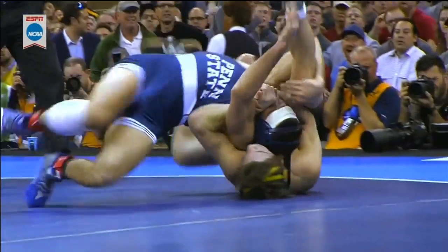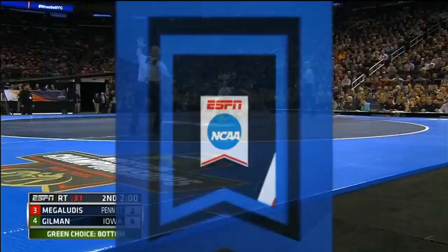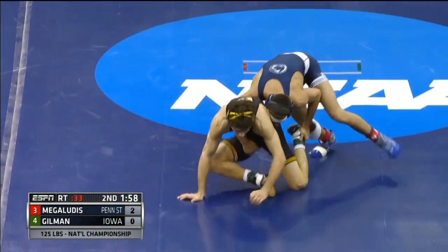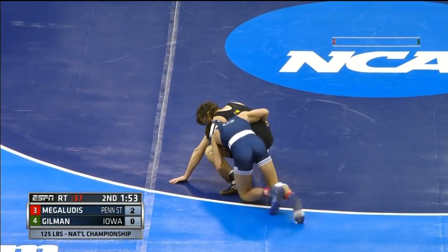Nice power here with that back arch, goes all the way through, ended up on top in the half. Just a nice shot with that flurry, ended up on top. You're seeing things that nobody else does. Who else does things like that than Megaludis? Gilman chose bottom. He's going to try to escape here from Megaludis.